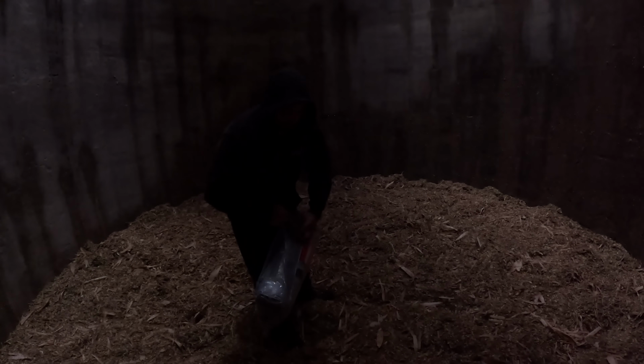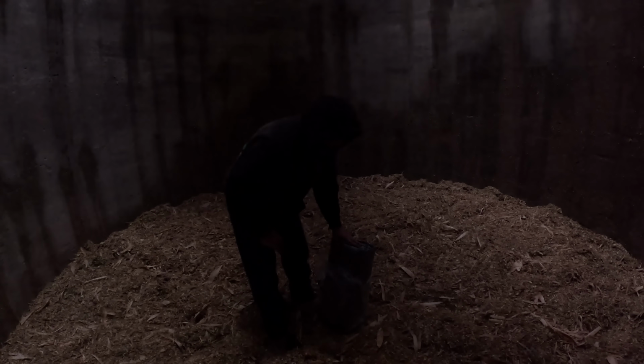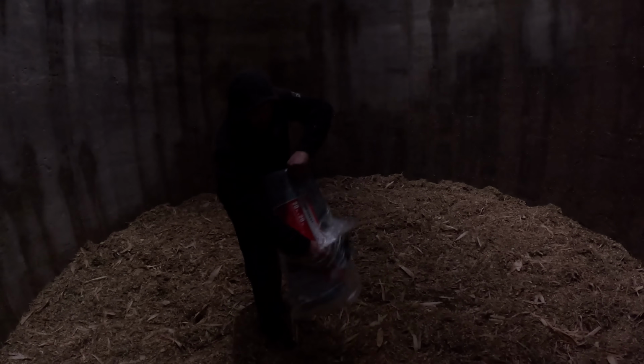I know they make cap tarps for them, but this is what I could come up with in a pinch. So, silo is 16 foot wide on this one. Got a 20 by 20 tarp.